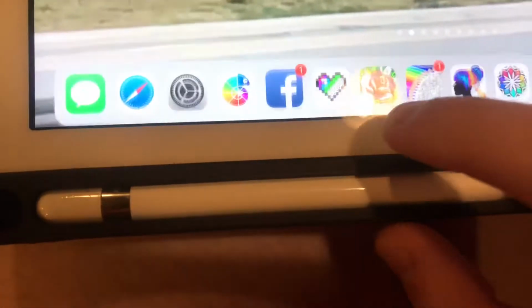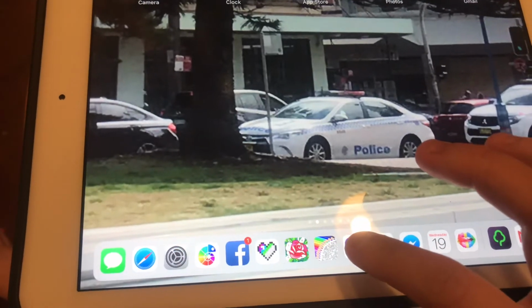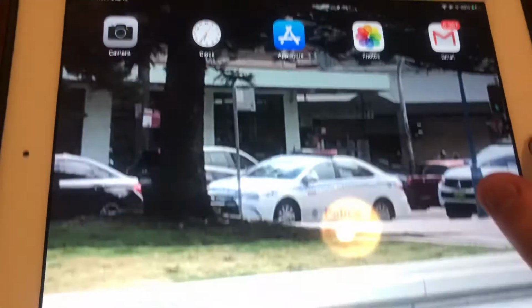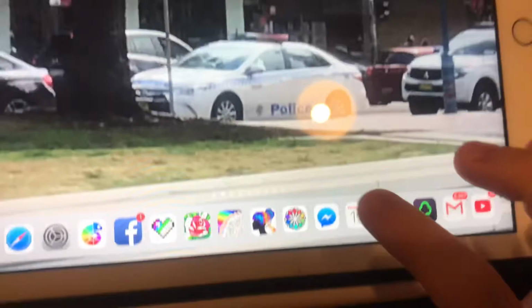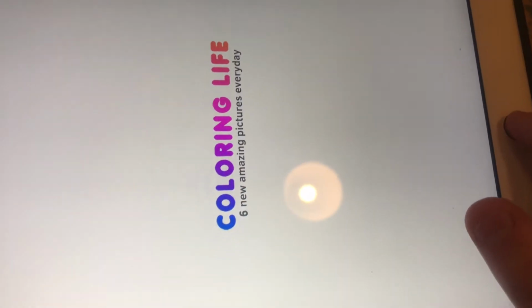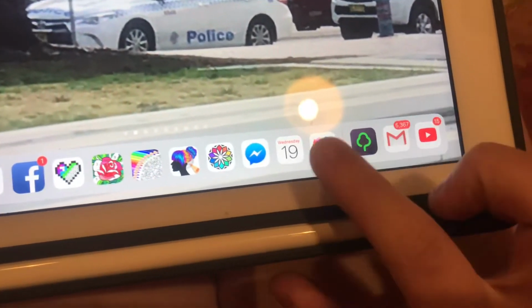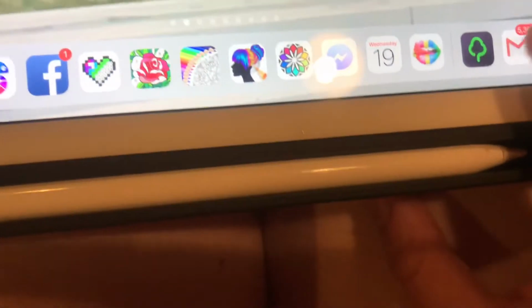Colorgram, Facebook, Color Number. That wasn't it. Colorify. What's that called? Color Therapy. So I have to open up apps to say their names. One, double tap. Coloring Book for me. Facebook Messenger, I'm not gonna open that. Calendar, no, that's called Coloring Life. There's also a separator. Gumtree, emails, and my YouTube.